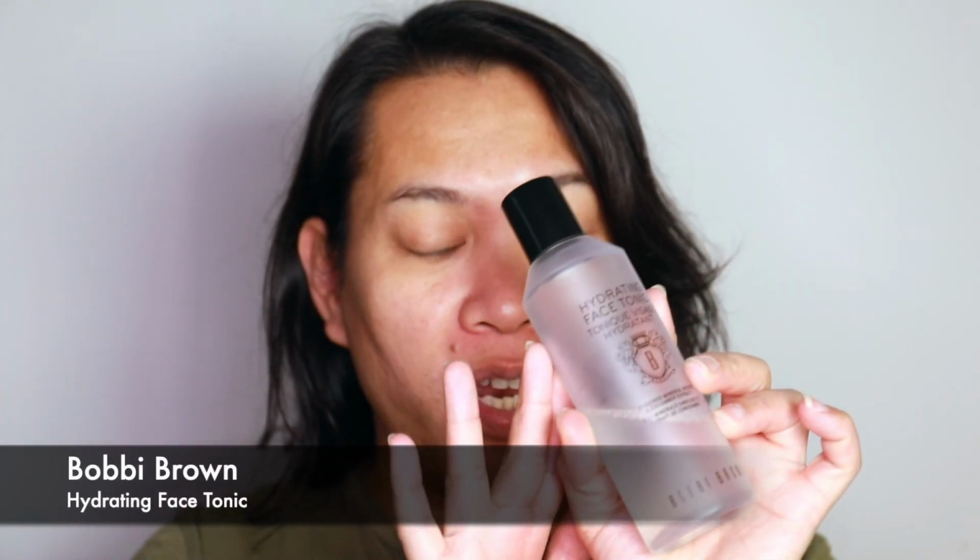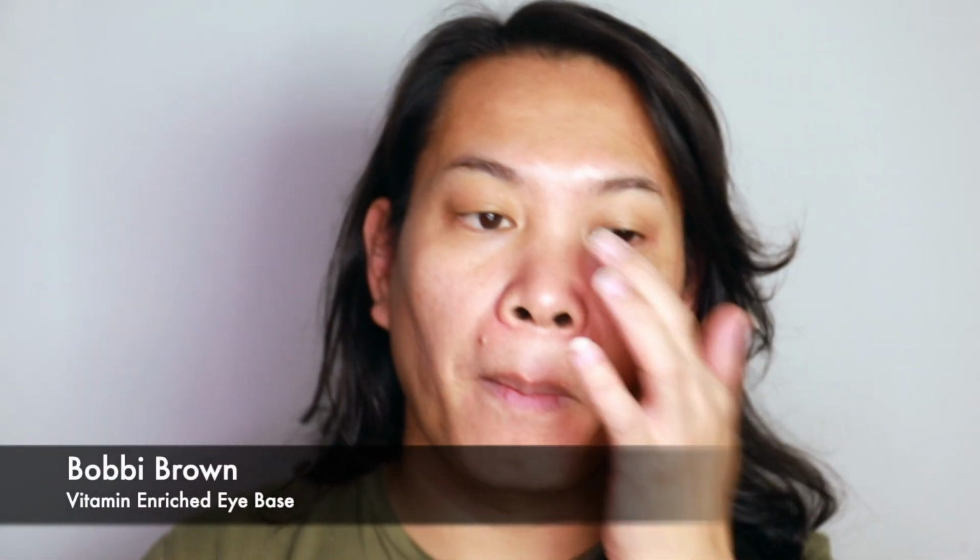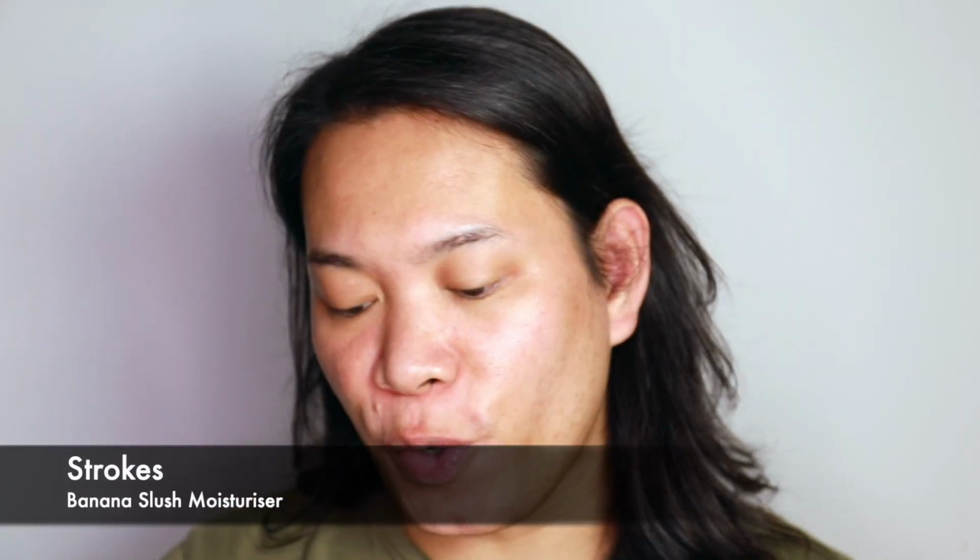I have already started preparing my skin using the Hydrating Face Tonic from Bobbi Brown, and I'm gonna follow that up with the Vitamin Enriched Eye Base. And then the Banana Slush from Strokes. This works really beautifully as a moisturizer as well as a primer. And it smells divine as well. Smells really beautiful. So I'm just really working that out on my skin.